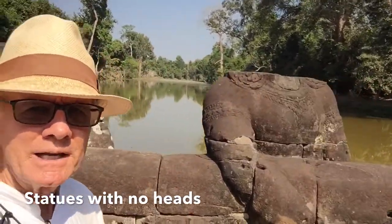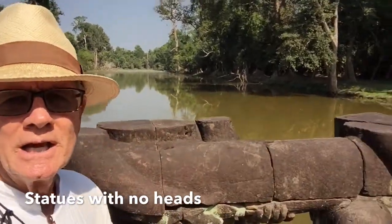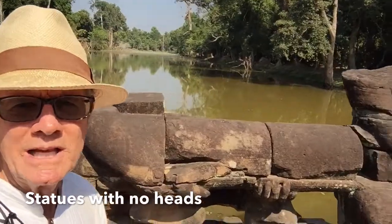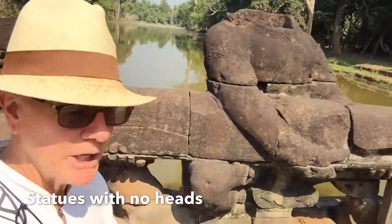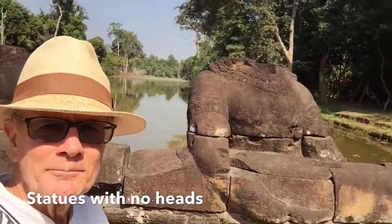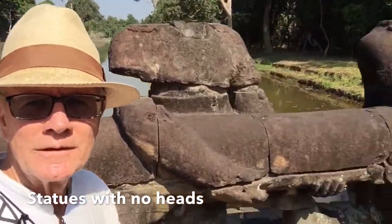I understand that during the war, the Khmer Rouge, the Communist Party, would actually cut off the heads because they were representations of religious symbols like Buddha and this. And the other thing is that some of the heads were cut off because they could sell them and get some extra money. It's such a poor country here.